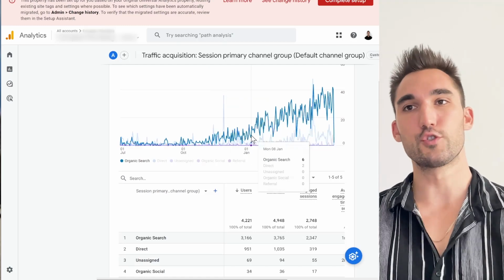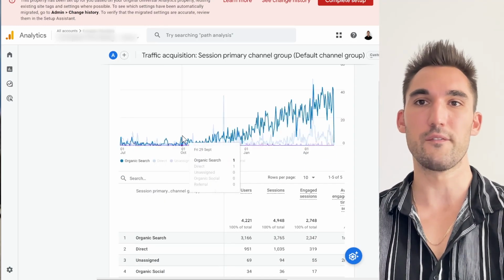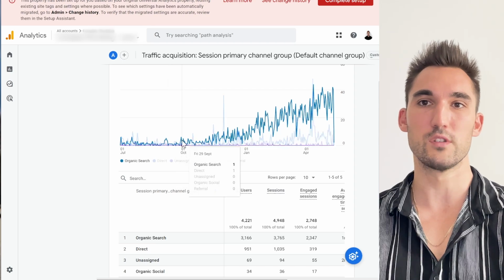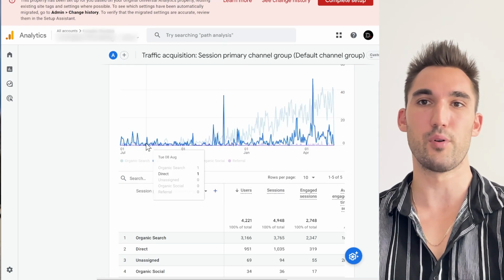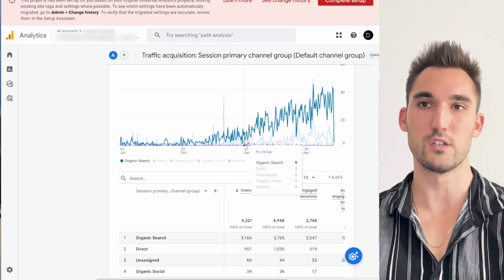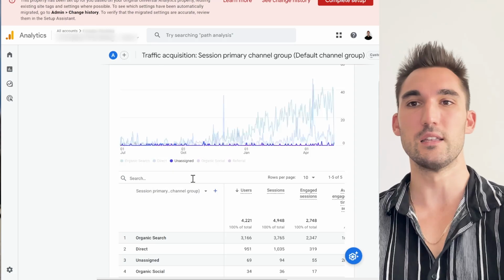So firstly, I'll show you proof that this did actually happen. So this is Google Analytics. You can see the traffic graph here. We started working with them around September 23. And you can see that before that, they were getting practically zero organic search. If I just zoom in on organic search, you can see that it was like 1 visitor, 2 visitors. Basically, they were getting nothing.